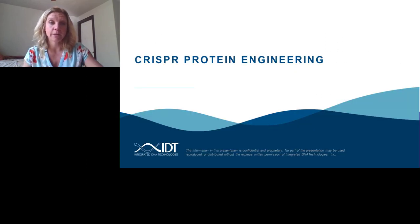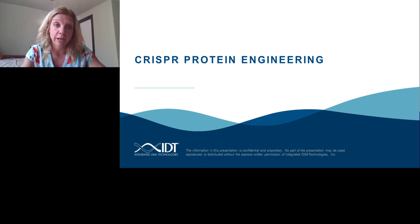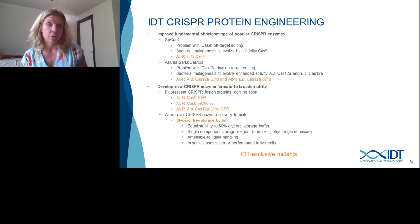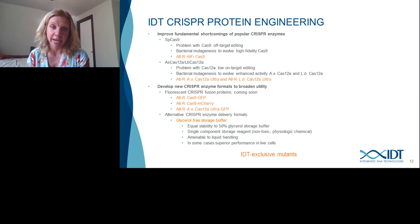To now focus a little more on the CRISPR protein engineering updates, our R&D team has focused over the last couple of years on two main things in our protein engineering group. The first is to improve fundamental shortcomings of the popular CRISPR enzymes, the main one being Cas9 from Streptococcus pyogenes. The main identified problem is that the editing is not perfect and we can have some off-target editing. So through bacterial mutagenesis, we evolved a high-fidelity Cas9.